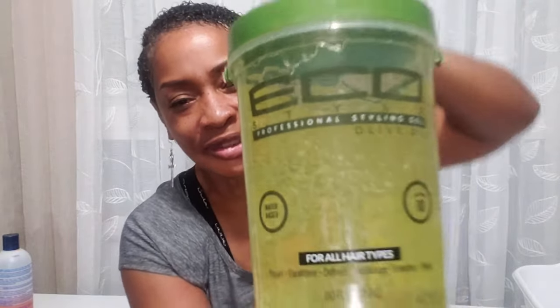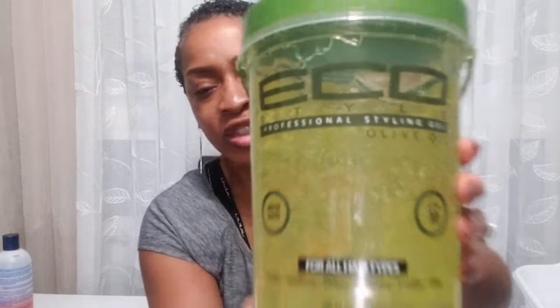So, guys, for the finale, the last thing that I have to show you. I saved the best for last. And I know it's the best because I have tried different ones, and nothing compares to this. This is never going to go anywhere. I will always purchase this last product. You ready? Eco Styling Gel. And I reiterate to you guys, this is the best one for my hair.